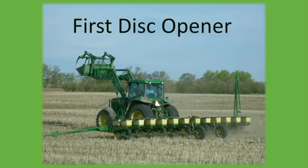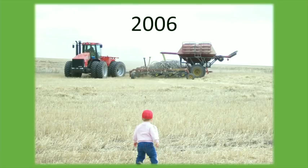But the interesting thing that happened that year was we bought a corn planter to seed some corn silage for our cows. It was our first exposure to a disc opener. In Western Canada, disc openers were very, very few and far between. But it amazed me how this thing could put the seed through the dry soil above and into the moisture below in such a nice, delicate way. And that was one of the things that started the wheels turning for me.